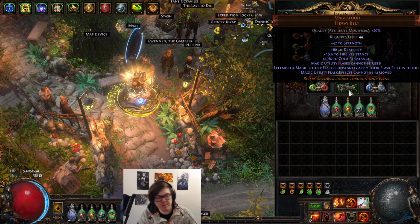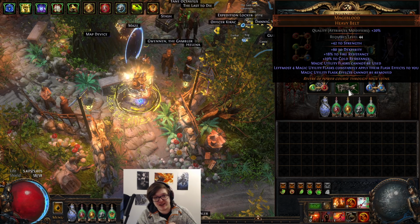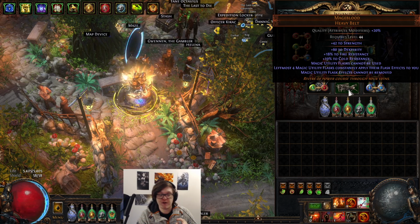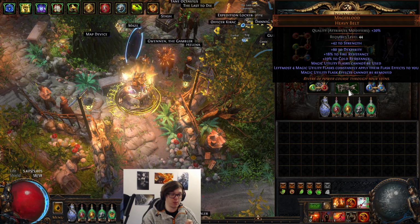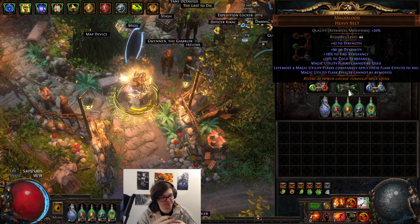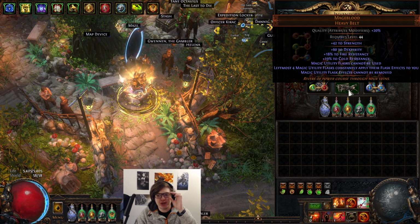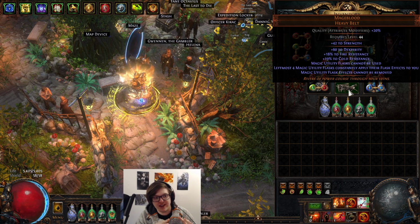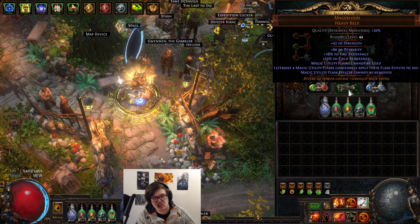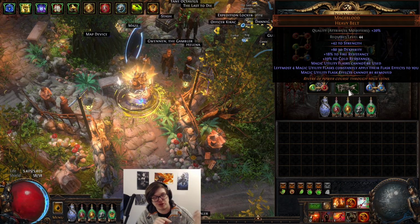Now, comparing that to what we have here, where is Mageblood useful? Well, it's pretty much better than Headhunter in every other situation and scenario. So for bossing, for Uber Blight, for Uber Simulacrum, for Uber Breachstones, all this content is way better. Alchemy-grade mapping, Mageblood's better. Overall character building, Mageblood's better. Pretty much all content that doesn't involve Beyond, and in some cases Delirium, Mageblood's going to smash Headhunter completely, unconditionally smash it. Deep Delving, Mageblood's better there as well.